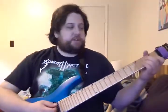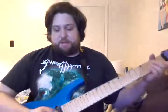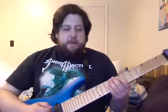That was loud. The clean channel is actually remarkably... That was not the clean channel. It actually cleans up surprisingly well for a pickup that's pretty well known for being used in metal. That's probably clipping the shit out of the mic.